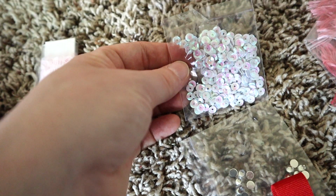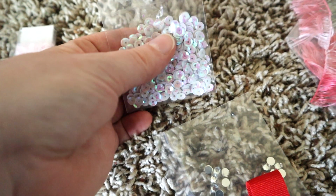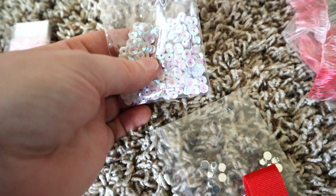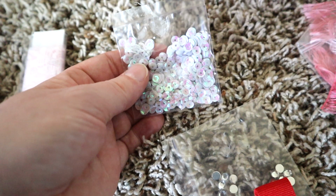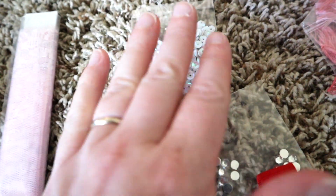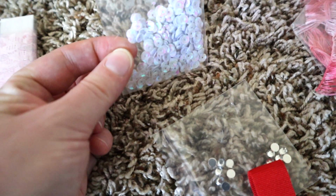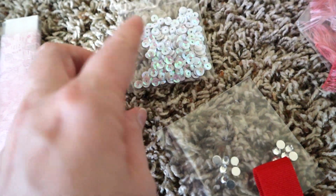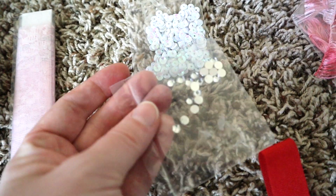There were some iridescent looking sequins. I also like using these for making cards or adding a little something special to a plain gift bag or plain paper bag. You can just make a little heart out of these or an initial, and it just makes it really fun. Same with these little rhinestones. I'll use those for sure.